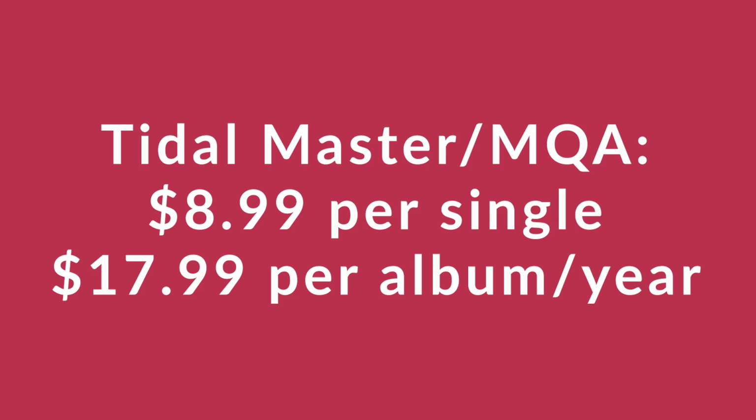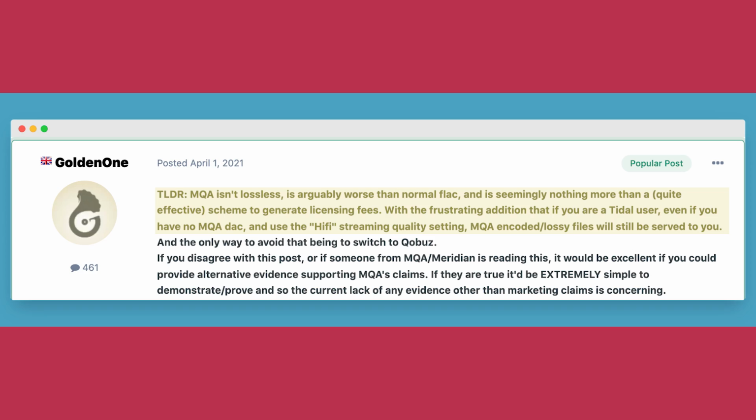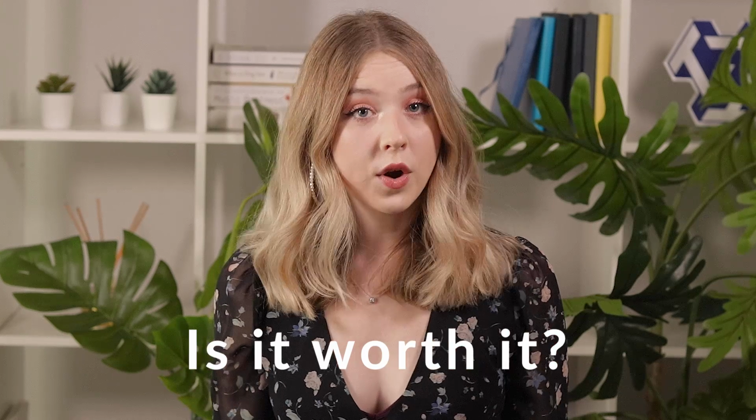This add-on encodes your song using MQA, known in full as Master Quality Authenticated. You'll also get a master badge displayed on Tidal. To be honest, I don't know enough about the subject of audio quality to tell you if this is good or bad. From my research online, popular opinion says that MQA is not good and maybe even a scam. For example, a user named Golden One on Audiophile Style had this to say about MQA. MQA isn't lossless, is arguably worse than normal FLAC, and is seemingly nothing more than a quite effective scheme to generate licensing fees. So is it worth it? From what I've gathered online, this add-on is not worth it.